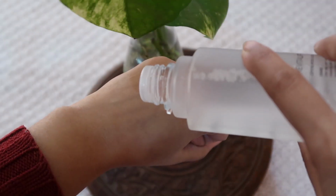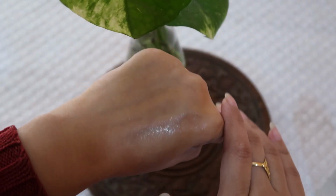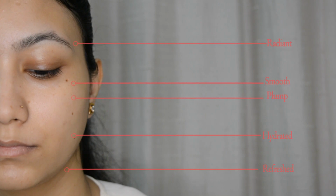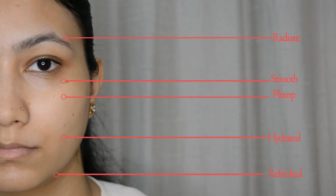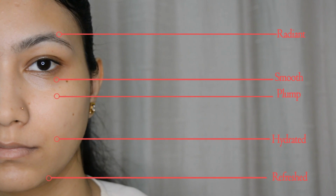As you can see, this is extremely watery, but it penetrates your skin up to 10 layers, which is absolutely amazing, because regular creams just do 2 or 3 layers. This is definitely going to give you that penetration deep inside your skin and repair as well. So this shows the crystal clear skin, radiant, smooth, plump, hydrated and refreshed.